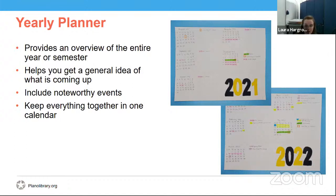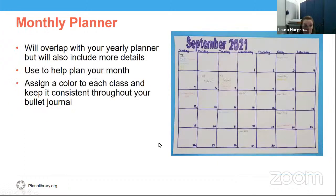So you do not have separate calendars for school and then your personal life and your extracurricular. It's pretty easy to forget something if you have to flip through 3 different calendars. So that way it's all there, all in one space. And of course, following yearly would be a monthly planner. This will overlap with your yearly planner, but will also include more details. And it also includes those smaller events, like you may not put something on your yearly planner that you would on your monthly.